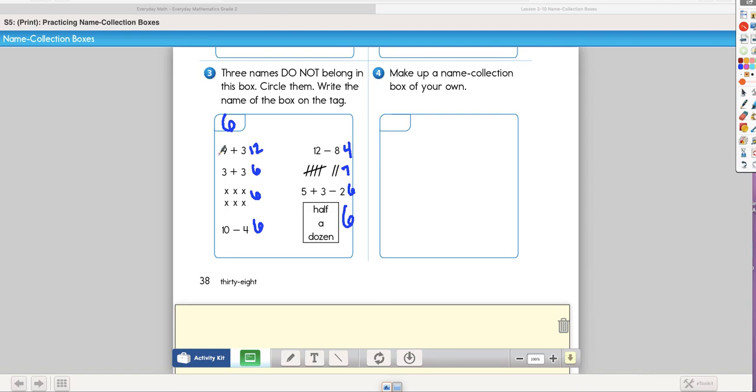Let's see, 9 plus 3, do we want to circle that? Yes, we do want to circle it. It does not name 6. Do we want to circle 3 plus 3? No. It names 6. We want to leave that there. Do we want to circle the 6 X's? No. Do we want to circle 10 minus 4? No. Do we want to circle 12 minus 8? Yes, let's circle that one because it names the number 4.